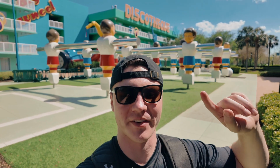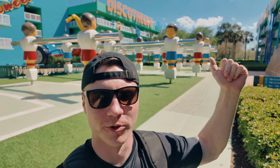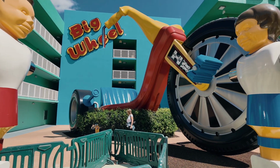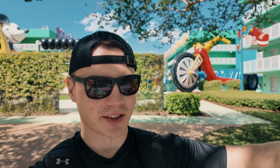Now we're over here in the 70s, and my favorite part of this resort, this is where I like to stay, with the huge foosball behind you. Your photo ops here are gonna be the Mickey telephone and the big wheel, which looks like it just got some fresh paint. Now one of the underrated parts about staying near these rooms and this part at Pop Century is this whole main walkway and everything has a ton of trees, a lot of shade.